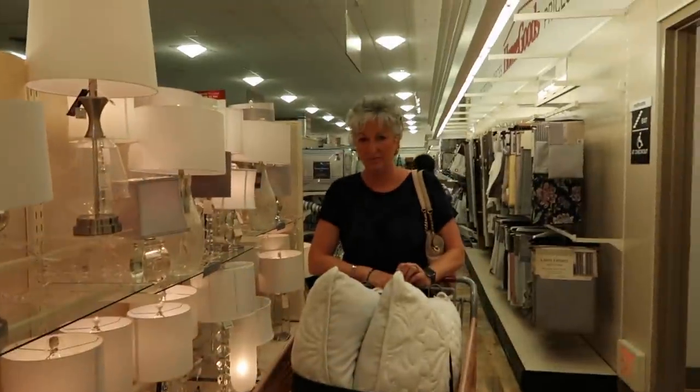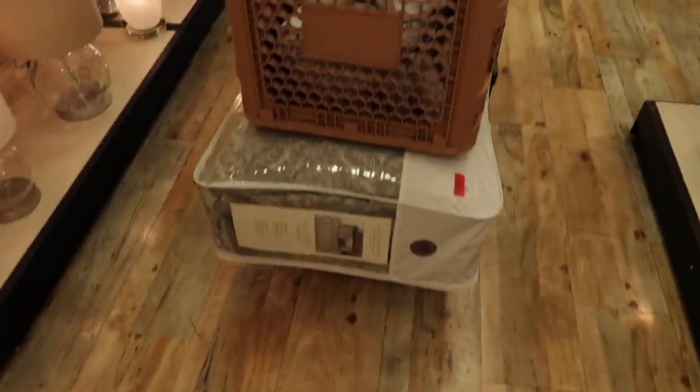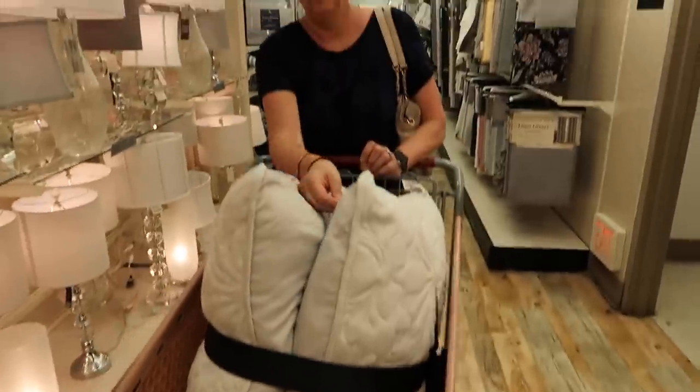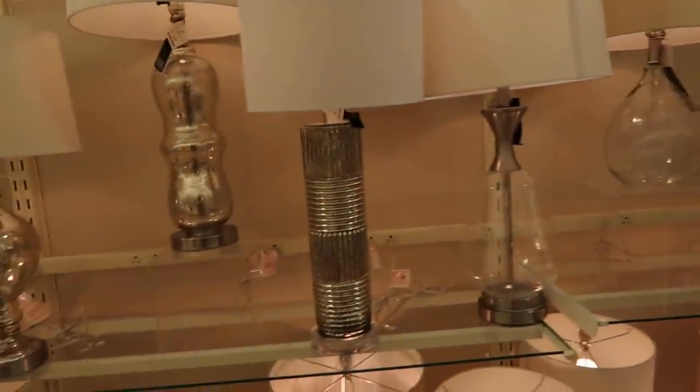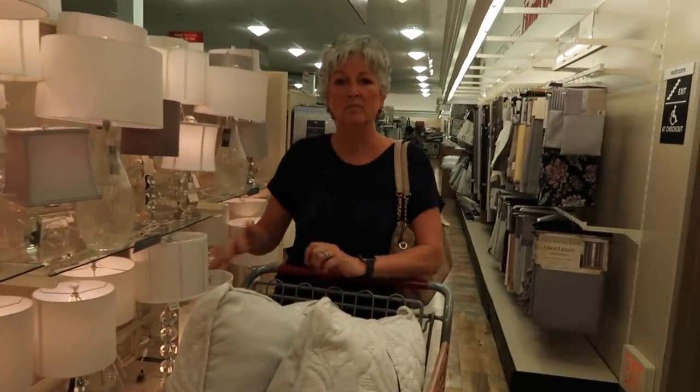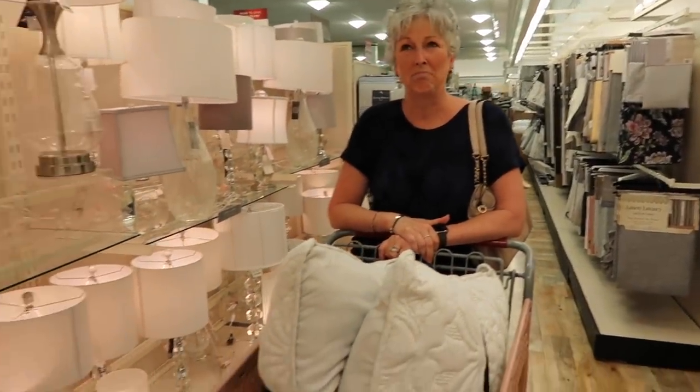So far, so good. I got sheets and a comforter and pillows, and now we're just working on throw pillows, lamps, throw blankets, plants, and stuff for above my bed, and little things for next to my bench. So got a ways to go.